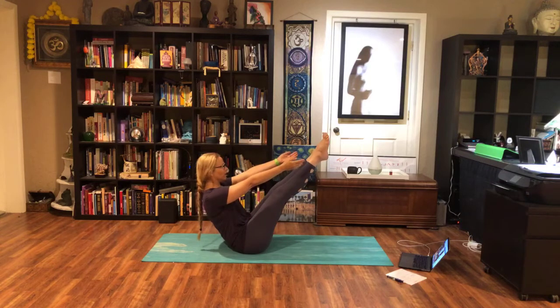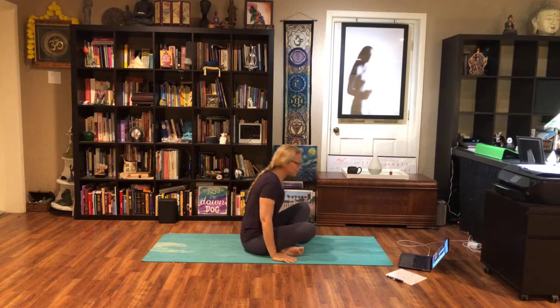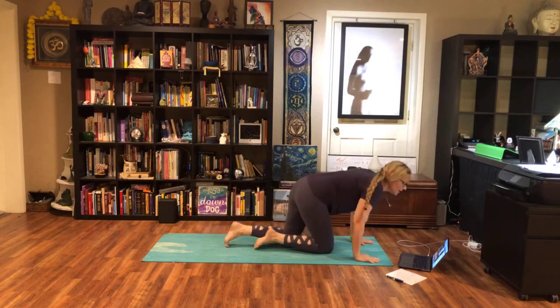1, 2, 3, 4, 5, and cross, and lift, and release. Right? Nothing like boat pose to get you warmed up. We're going to pull those feet through. We're going to come forward onto hands and knees.